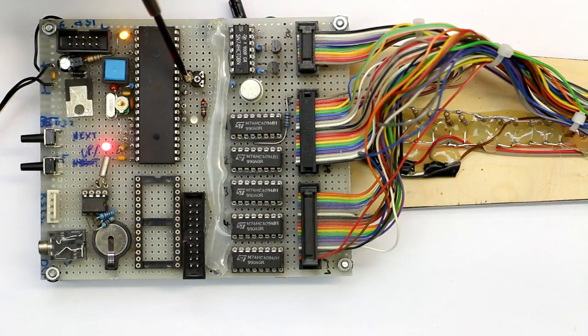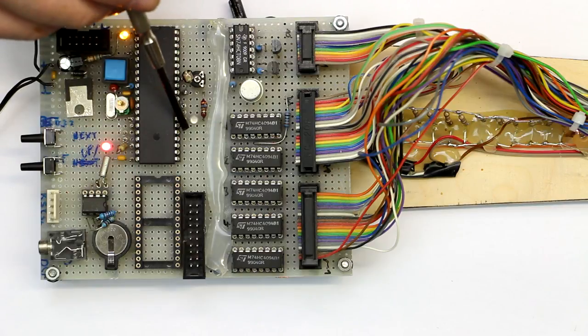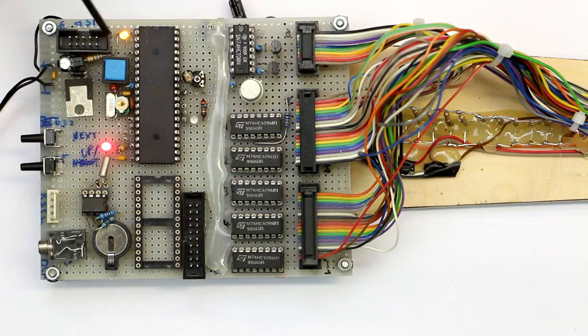Little LDR for automatic dimming. And I can't even remember what this little trim pot is for. And here the LEDs reflect the flashing LEDs and the pulsating LEDs. Our little ISP header, at that time still the 10-pin header for the Atmel chip. So that must have been really a long time ago, because everybody uses now the 6-pin header.